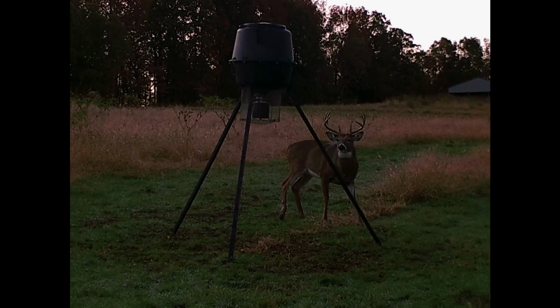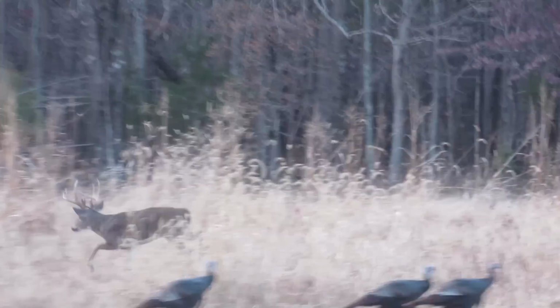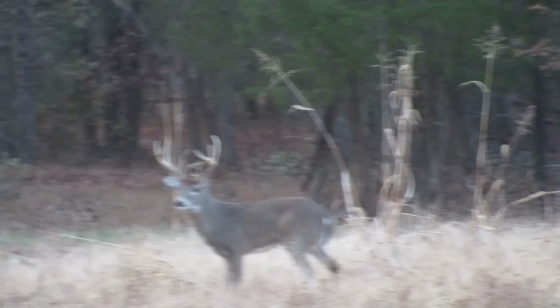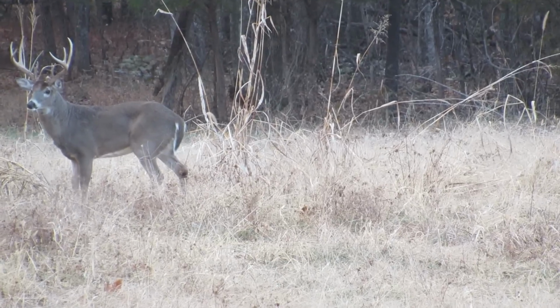And pretty exciting episode of Kentucky Trail Cams from last fall. But anyways, I harvested this beautiful 11 or 12 point 3-year old. However, if I would have had the intel that I'm going to show you now from these trail cam cards, I definitely would have held out for a more mature buck.